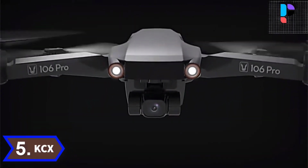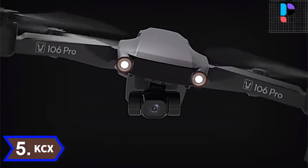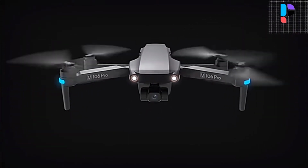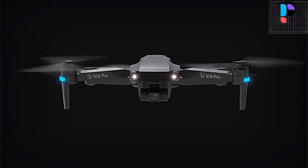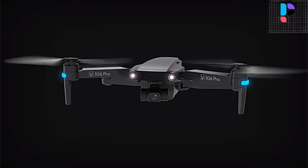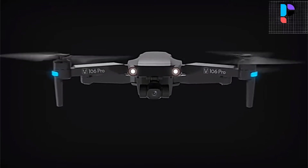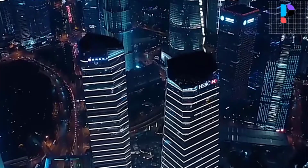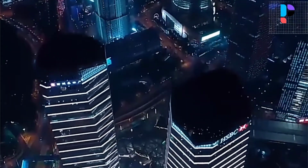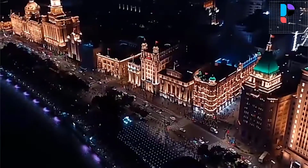Number 5. Brand name, KCX. 3-axis mechanical self-stabilizing gimbal, equipped with a 3-axis brushless mechanical self-stabilizing gimbal to effectively eliminate camera shake and improve shooting quality. Supports 90 degrees remote control and 120 degrees ultra-wide shooting range.